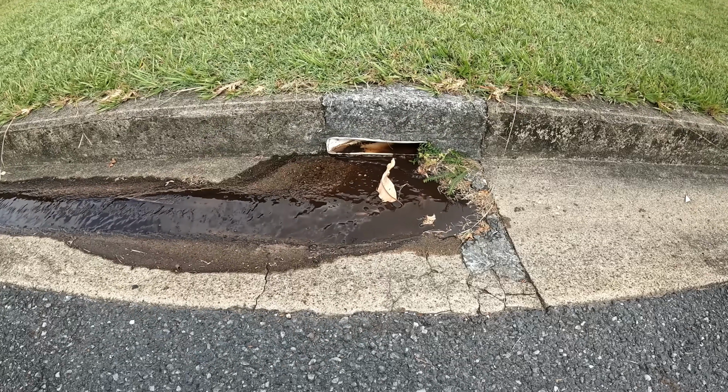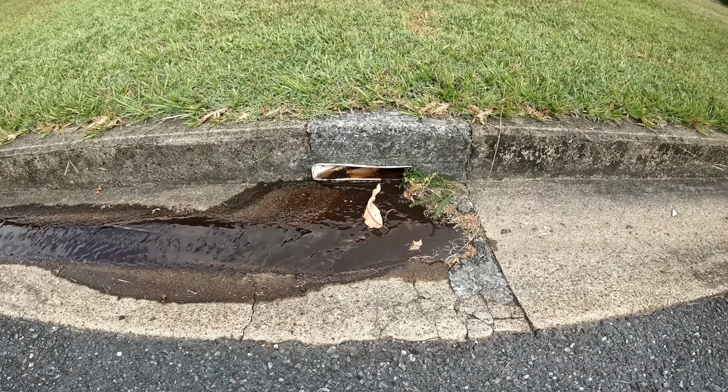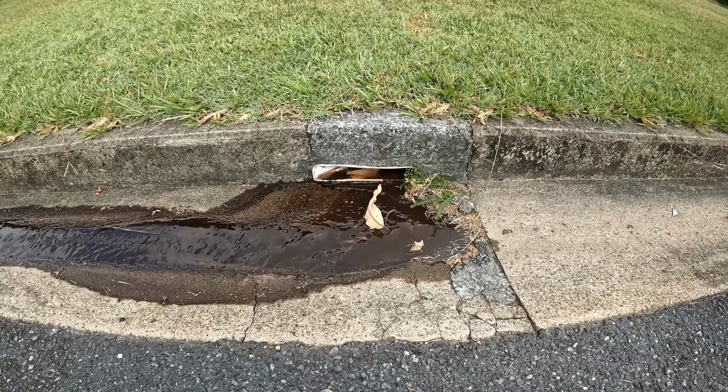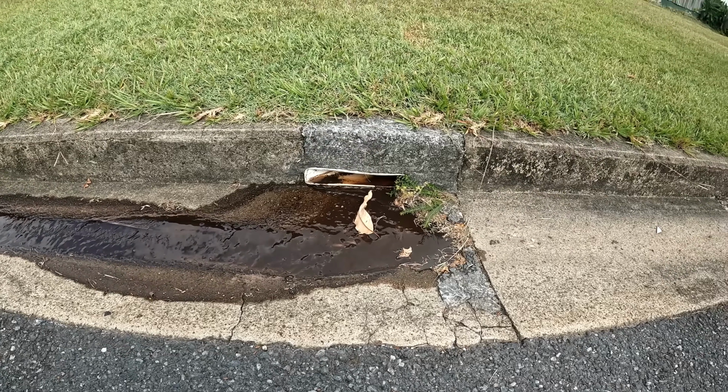Go for another walk. We've come around to the side street now. There's a lot of water coming out. This may be our pipe. We need to look into a bit further to find out where this one is heading.